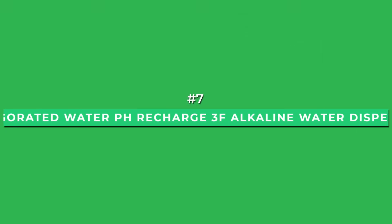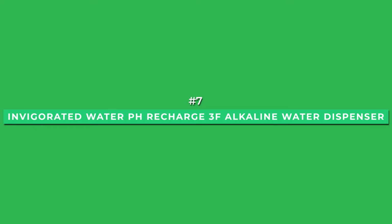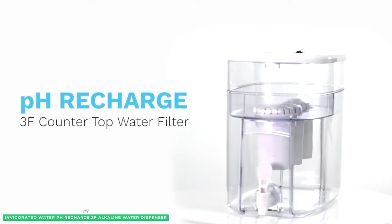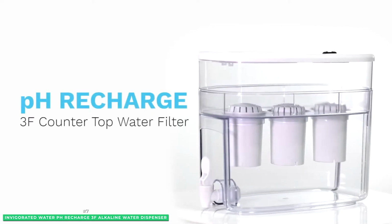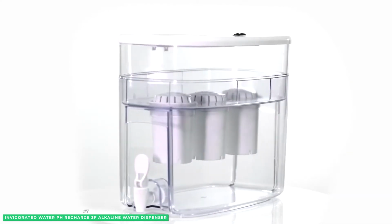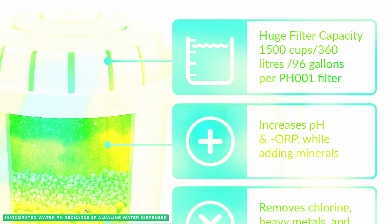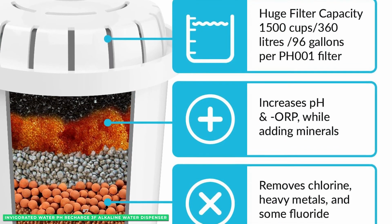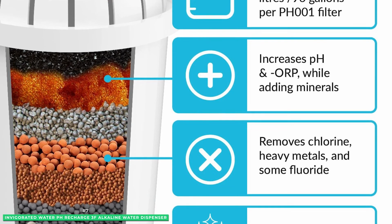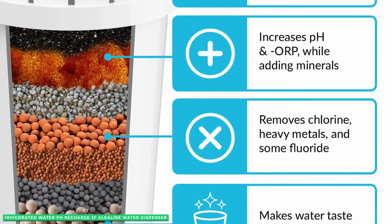At number 7 is the best water dispenser option, the Invigorated Water pH Recharge 3F Alkaline Water Filter Dispenser. Like their ergonomic alkaline water filter pitcher, the space-saving and sleek design of the Invigorated Water pH Recharge Countertop Alkaline System makes it a great alternative to a more complex filtration system. The Recharge 3F utilizes 3 powerful and proprietary multi-stage filters to remove heavy metals, harmful contaminants, bacteria, and sediment, while keeping the water fresh and perfectly pH balanced.